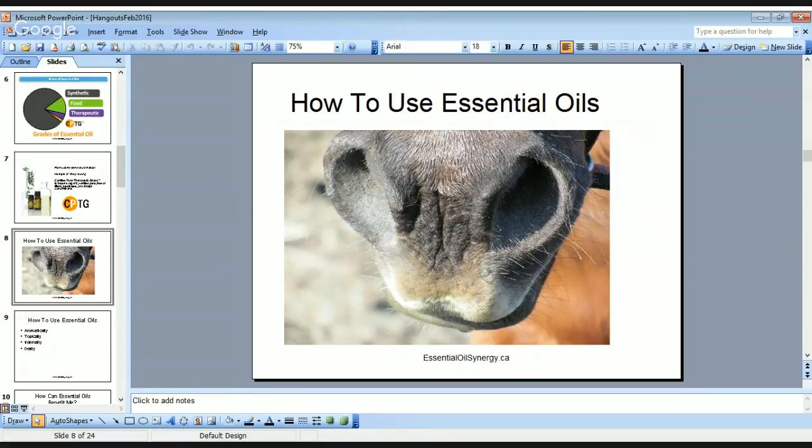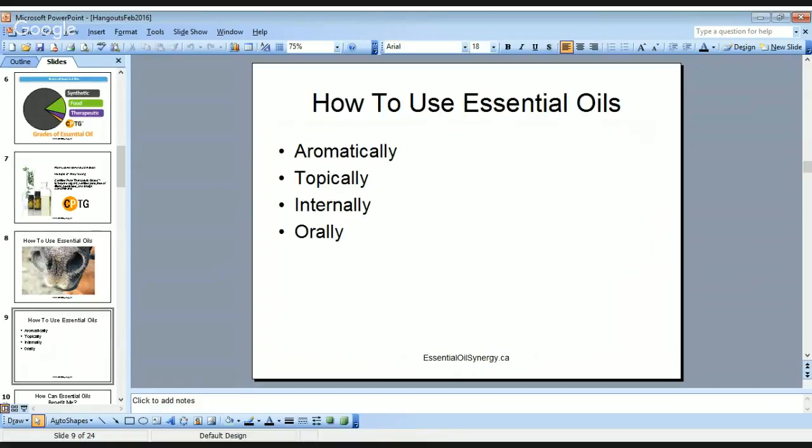Now, how can you use essential oils? Now, this is one of our horses here. That's Memphis's nose. I wanted to use a horse's nose because horses have a very good sense of smell and they like essential oils a lot. So there are four different ways that you can use essential oils: one, aromatically, topically, internally, and orally.